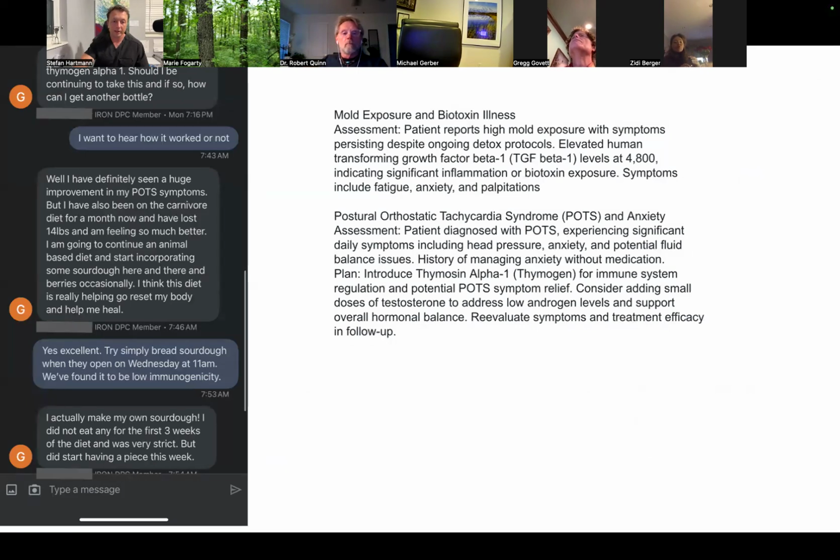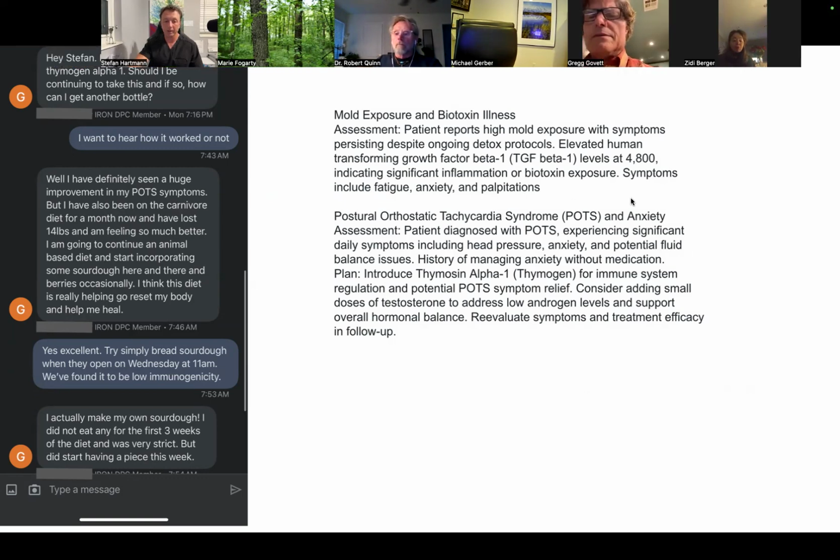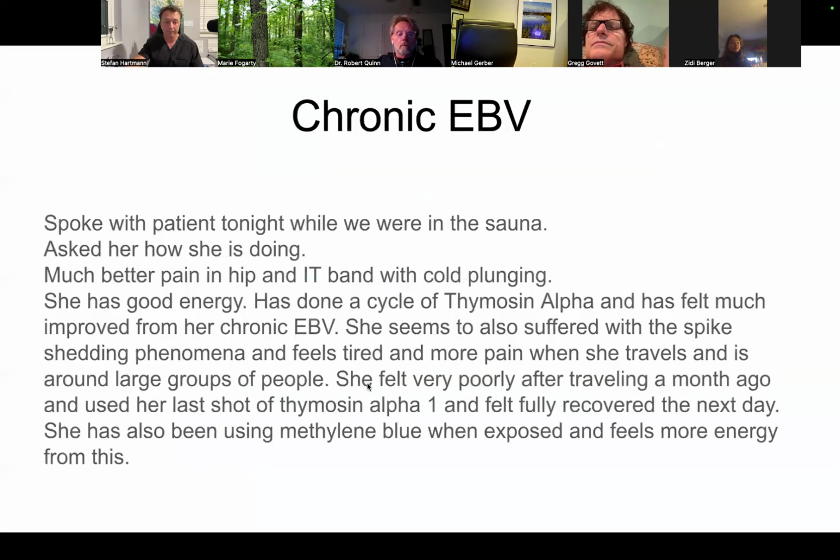So this is a patient with mold exposure, again, biotoxin illness. She had high TGF beta 1 levels greater than 4,800, indicating biotoxin exposure. She has fatigue, anxiety, palpitations. She had previously been diagnosed by a conventional cardiologist with POTS syndrome. And so I put her on the Thymosin Alpha 1, and she says she has a huge improvement in her POTS symptoms. She's also doing carnivore diet. So we always do this in conjunction. We always do dietary changes for folks as well. And she feels very good doing that.